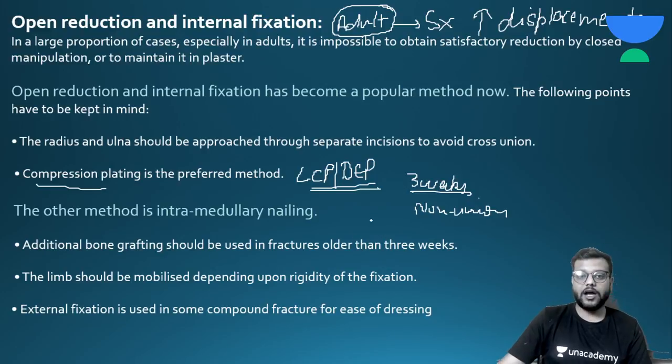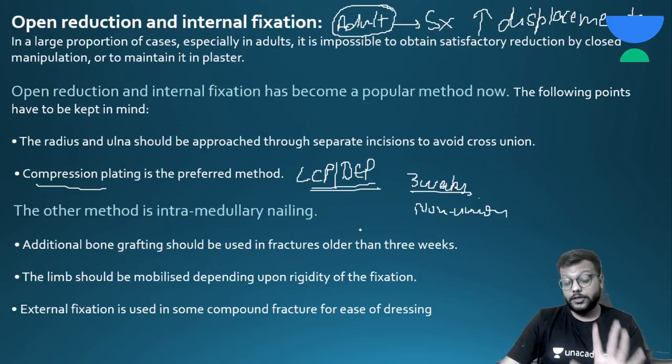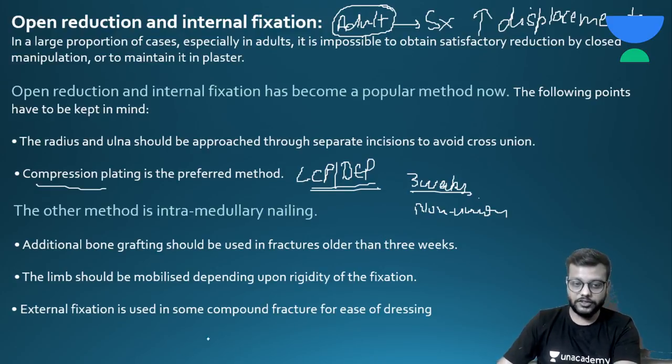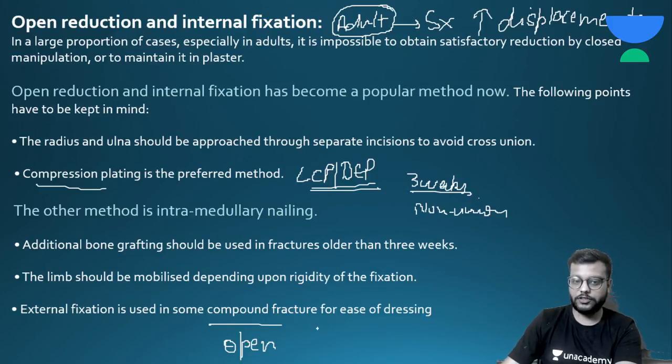Okay, then after this also, you have to immobilize the limb by slab and cast. Okay, and most important is physiotherapy. You have to go for active physiotherapy, otherwise your joints and all will become very stiff. Okay, and if the fracture is compound or open, then you have to go for surgery. First there is debridement, and then external fixation is done.